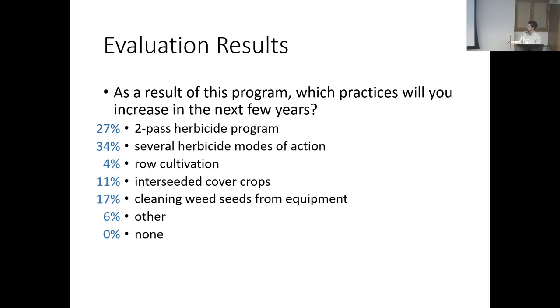11% interested in interseeding. And then this was a surprise, 17% interested in cleaning weed seeds from equipment. And it was a surprise because we didn't really talk about this in our programming at all, other than the fact that after the growers left the field days, they had to clean their boots really well, and we gave them brushes and everything and made them sit down so they weren't spreading soil that would contain these weed seeds. I think the growers are seeing cleaning as a potentially low-cost way to prevent the spread of these weeds.